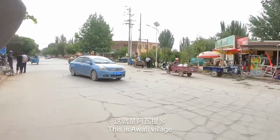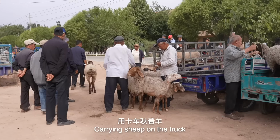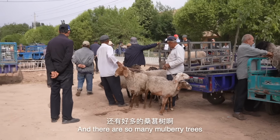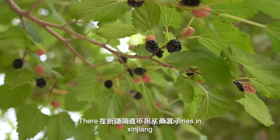This is Awati Village. Look, it's a small village. And I've seen people carrying goods on the trucks. So I guess the bazaar is in that direction. And there are so many mulberry trees. They are just street trees. There is no need to buy mulberries.